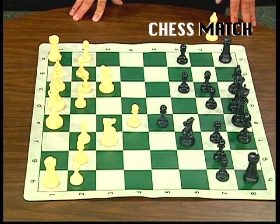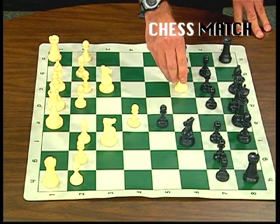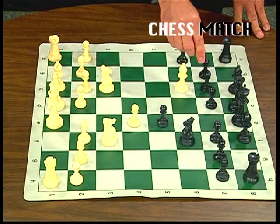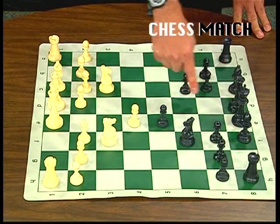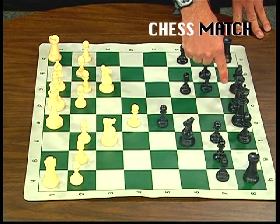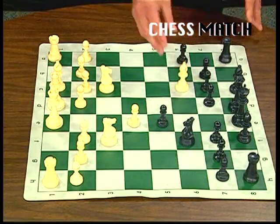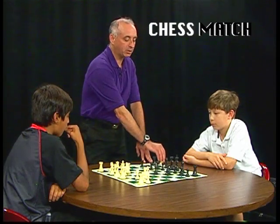Now this was a pretty important decision. He had two pawns that could capture back on c6. And if you use the b pawn, it's capturing towards the center. If you use the d pawn, you're opening up a file for the queen, as well as a great diagonal for the bishop. Usually in the opening, you want to make the capture that does the most for your development. But let's see how this works out.